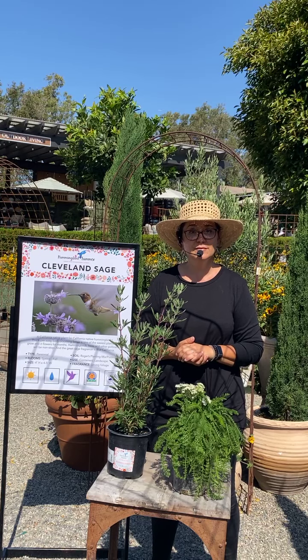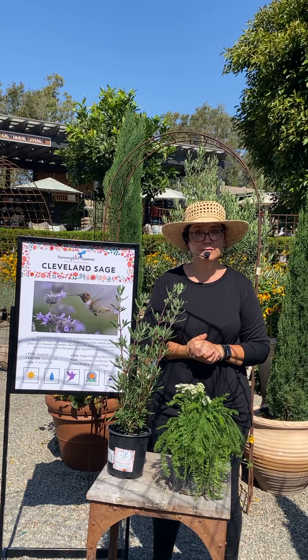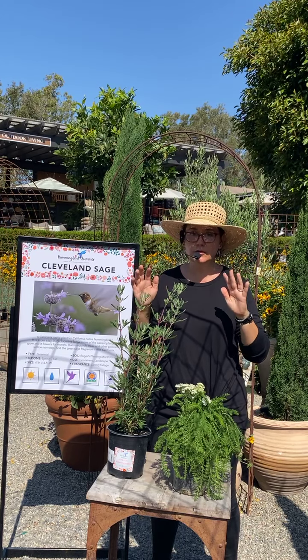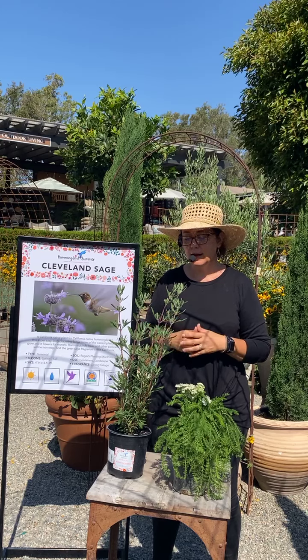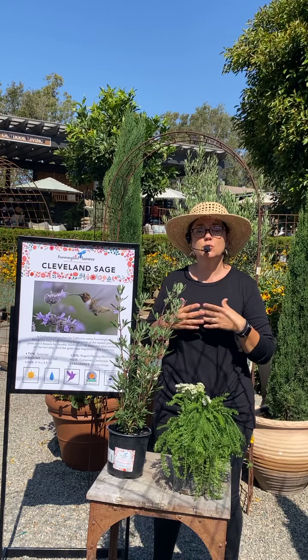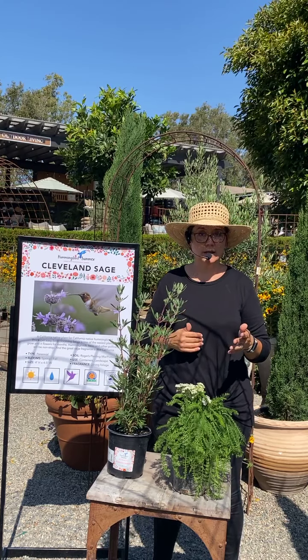If you could repeat just one more time for everybody out there, what is the ideal environment for growing the Cleveland sage? Yeah, so, I didn't even get into that. Full sun. So this is a full sun plant, good drainage. Most of the California natives that we sell typically tend to be the full sun.